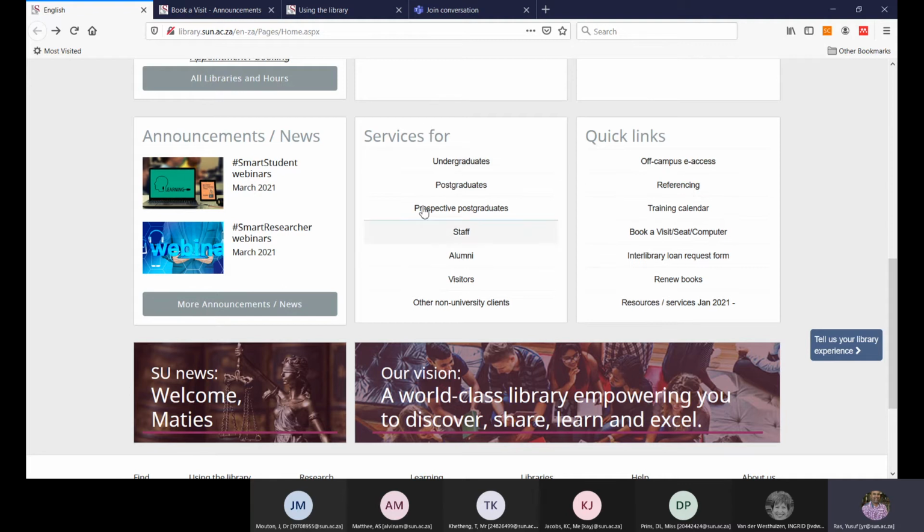And then under services, we have the services for undergraduate. If you want to know what you can do, what your amount of books is that you can take out, your access and that, you can read this undergraduate guide. Also on here, we have a lot of webinars that are available. Like you've registered for this one, you can just click on these links or our training calendar over here, and then you can book for yourself for one of those webinar sessions.